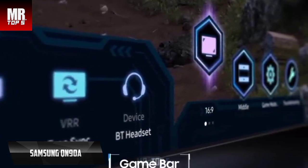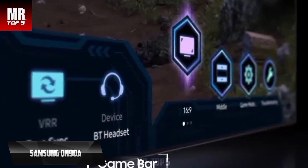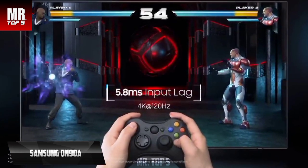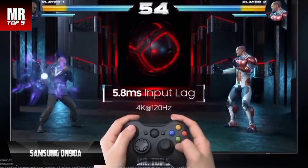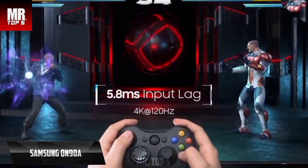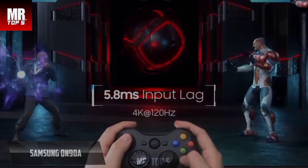Another cool feature is the anti-reflective screen, which reduces the influence of ambient light in the room, great for watching during the day scenes. The QN90A uses an LCD panel, so there is no risk of screen burn-in. This is a quality product, and all we can do is recommend it.